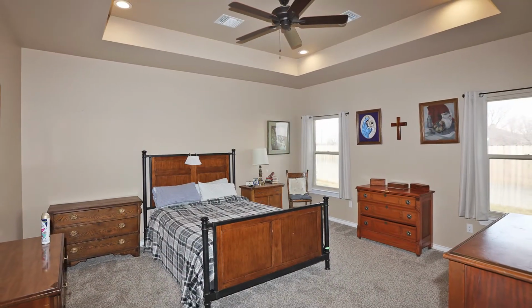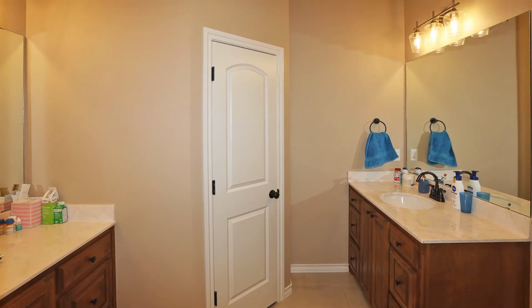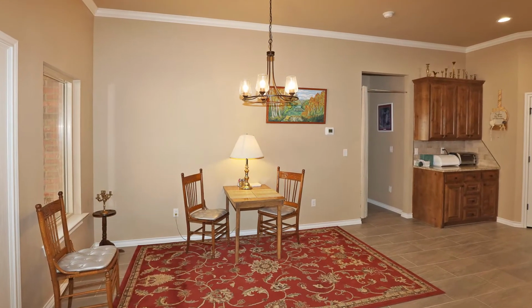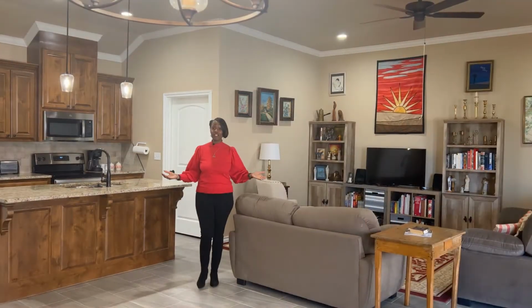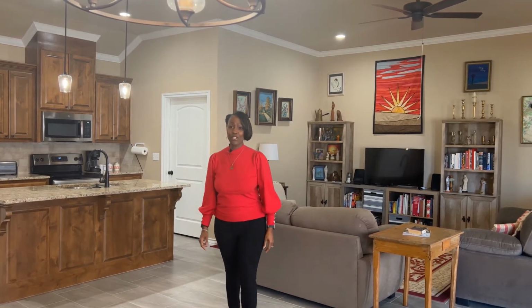Inside, you'll find 3 bedrooms, 2.5 bathrooms, and an isolated master room where you can unwind after a long day. There's also plenty of storage areas inside so that you can keep everything neat and tidy. This one is fresh and unforgettable. Don't forfeit your chance to make this one your forever home.